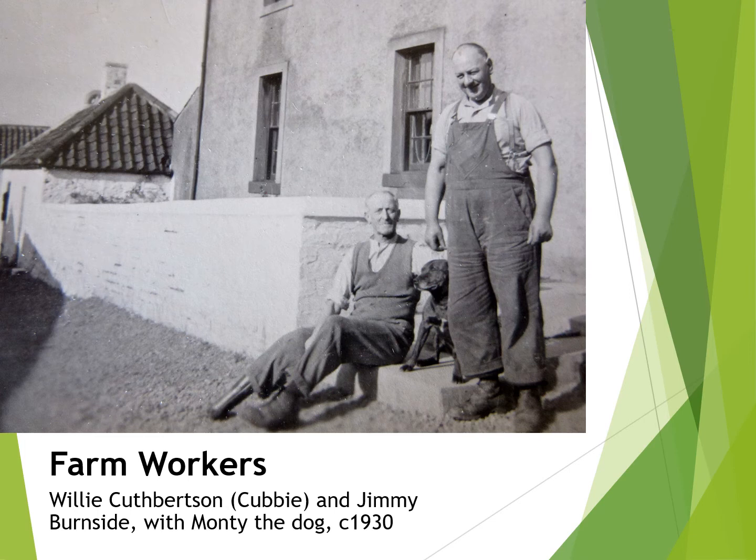George Binney employed a few workers to help tend the cattle and for the daily milking routine. Here we see Willie Cuthbertson, or Cubby as he was known. We don't know how or when he lost his right leg. Cubby was the farm labourer, and he lived in the bothy that sat nearby the house. Standing beside him is Jimmy Burnside, the stockman, and sitting peacefully between them is Monty, the infamously fierce watchdog.